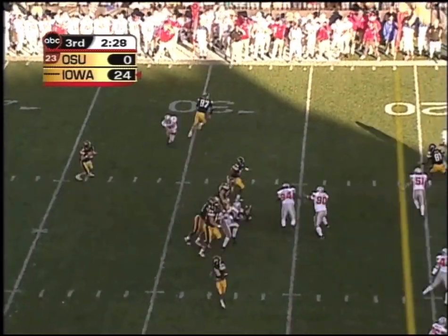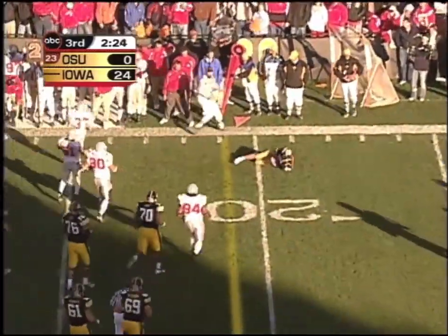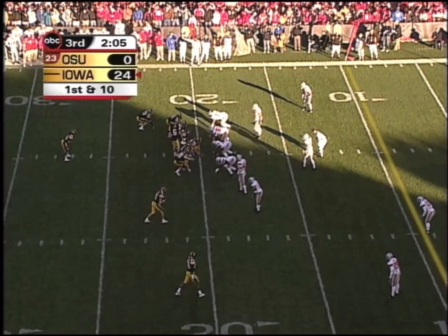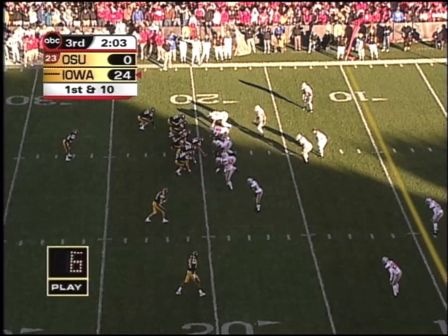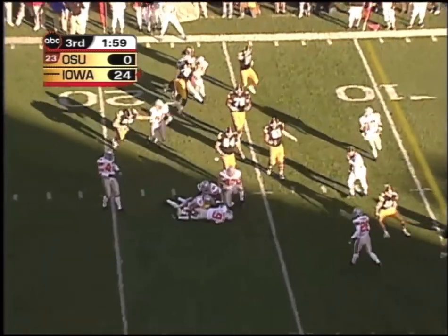Nice play fake by Tate. Nice scramble by Tate, and he found his receiver. First down at the 20 to Chandler. Week by week. I was going to say series by series. Well, that's true, too. At the 20. Cutback run by Sims.